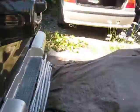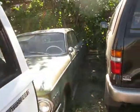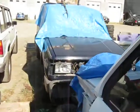Look at this, 1992, 3.2, dual overhead cam. It is a pretty sweet truck. We're gonna fix that up. 190 horse stock on that one. And here's my Trooper, the frame off resto that we plan on getting done on that baby. And there's Old Blue.